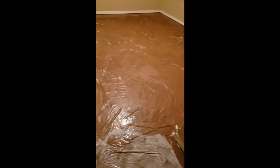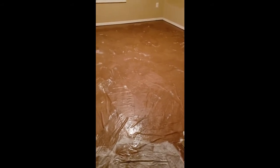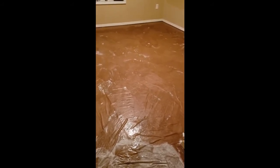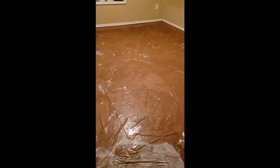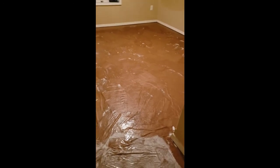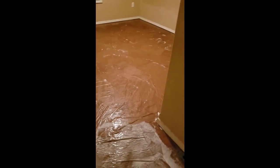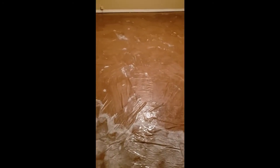Next step is tomorrow afternoon. We'll either do it tomorrow afternoon or, what is tomorrow? It's Friday, I think. Or we'll start Saturday morning with the polyurethane. We might just do that. Just let it set all night and all day and another night, and then start the polyurethane. Get a bunch more of them wrinkles out of there first.